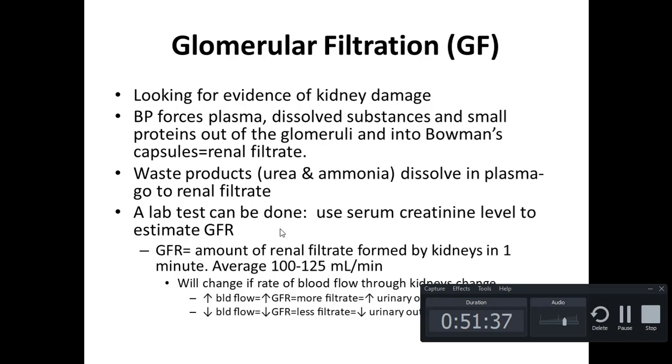It will tell us how much the person is urinating. So if there's damage to the kidneys, like a trauma, then the GFR is going to slow down. If they're hypovolemic or dehydrated, GFR is going to slow down. So just know that the GFR is a very good test that tells us how the kidneys are filtering.